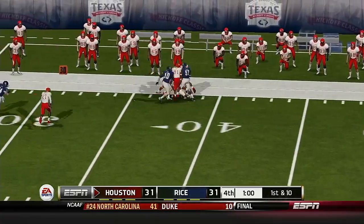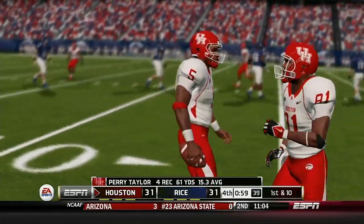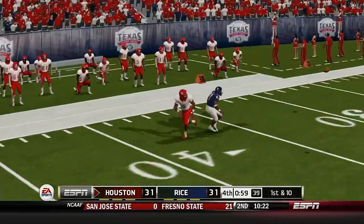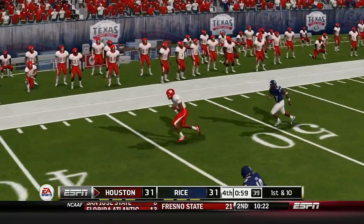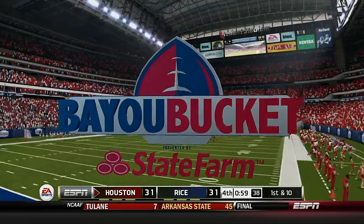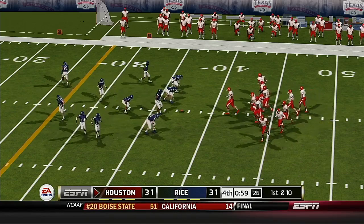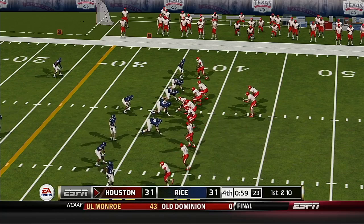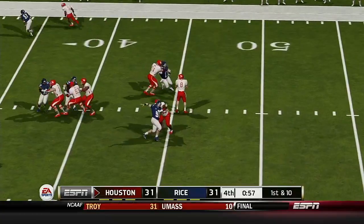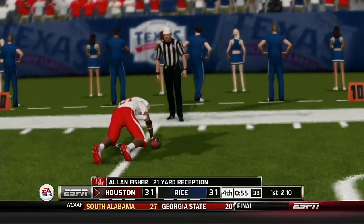Slings it. He gets hit out of bounds at the 37. That makes it 1st and 10. Now it's 1st and 10 after the big pass play. Quick throw. And he's taken down at the 16-yard line.